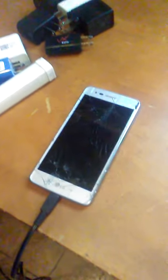Hold on, the cat's going crazy. Got her garbage. All right, there you go. As you can see, it's charging without a problem. So even though this phone is cracked and all busted up, it still charges the batteries fine.